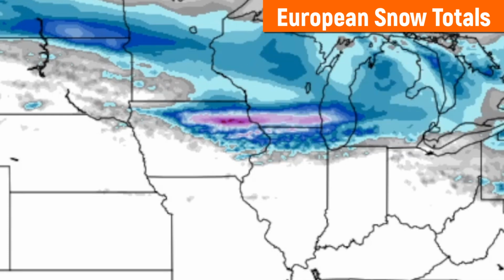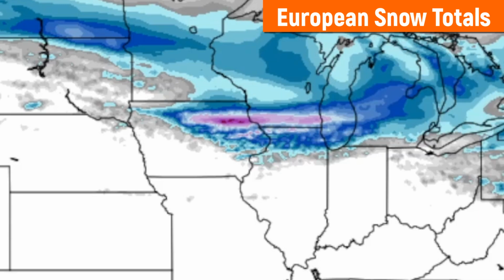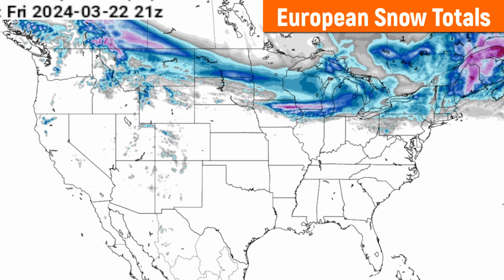You need to watch that closely, because if it's a little bit further south, that could hamper travelers into Chicago on that day. It's very, very close there. Definitely Milwaukee in that little thin band. So any deviation there could be significant. Maybe we're upwards of 6 inches.